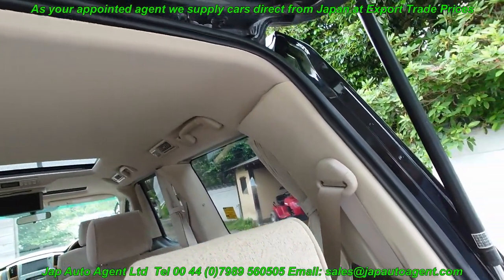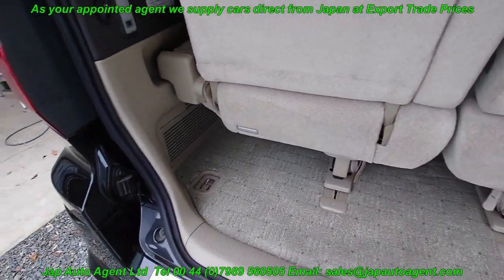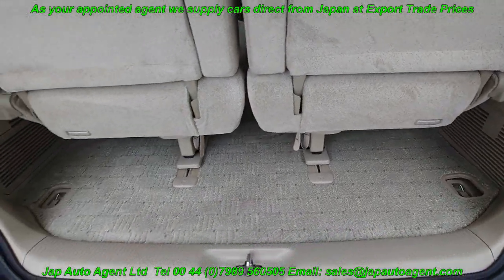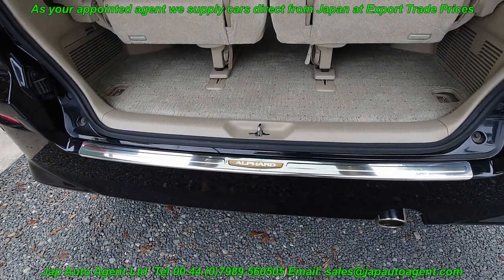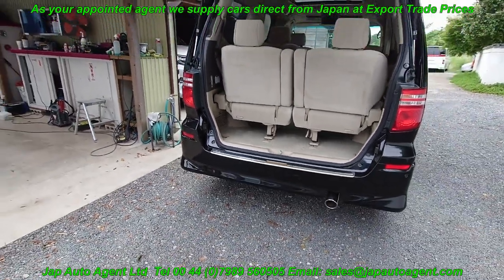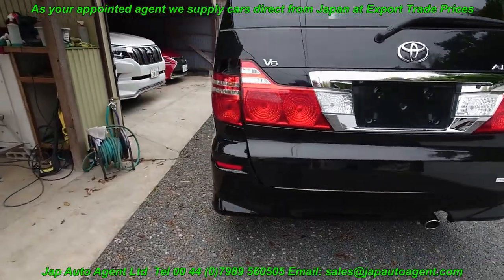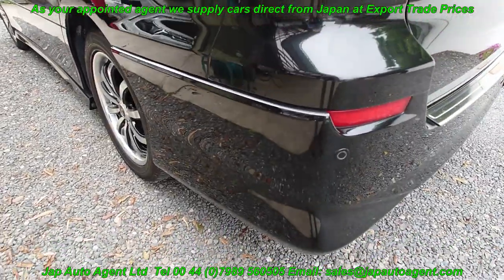Just very nice interior. It's really well taken care of. There's also a dealer option mat that covers the luggage area as well. It's got the optional chrome strip and protects the top of the rear bumper. And okay, let's close the gate. You can either close it from the remote, or there's a button on the actual door. Okay, lock it again.